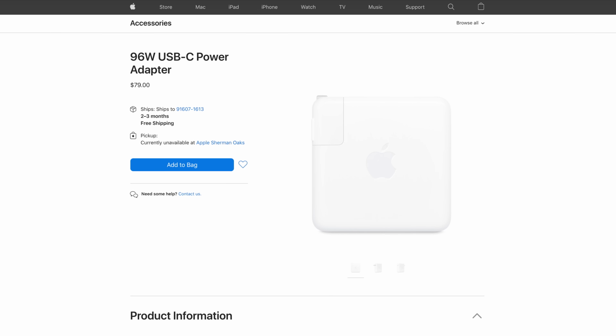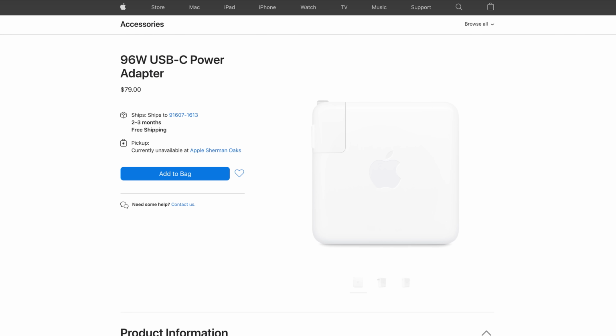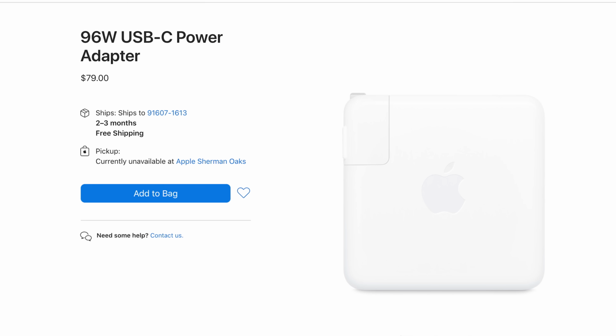Okay, let's keep on going here. What about the 96-watt USB-C power adapter that is recommended by Apple to use with the current 16-inch MacBook Pro, just in case maybe you need another spare? Well, the wait time on that is 2 to 3 months. That is way far out there.